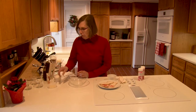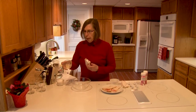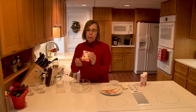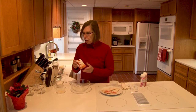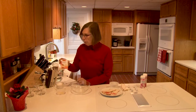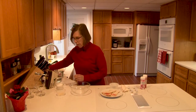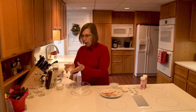And I'm going to start by softening some gelatin. I've already softened it in a tablespoon of water. This is unsweetened, unflavored gelatin, just plain gelatin. It's not something you'd want to eat for a meal, but it does help thicken up other things. And I've used just 1 teaspoon of it in 1 tablespoon of water.